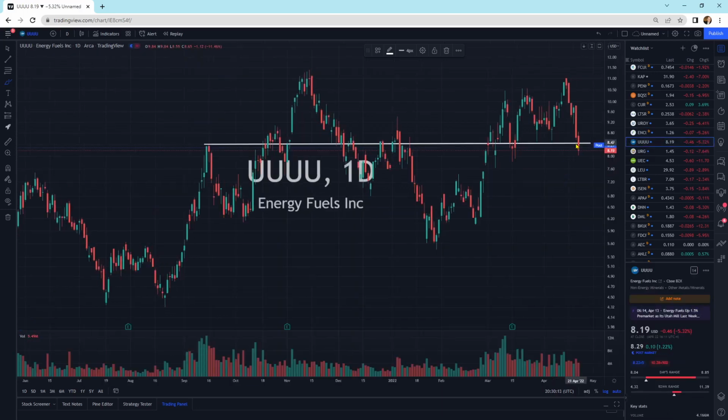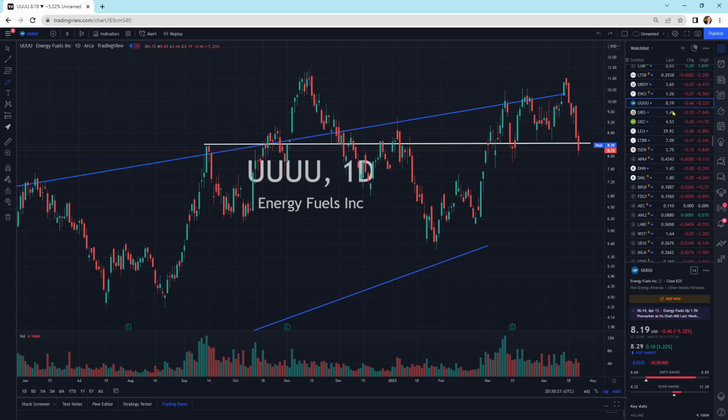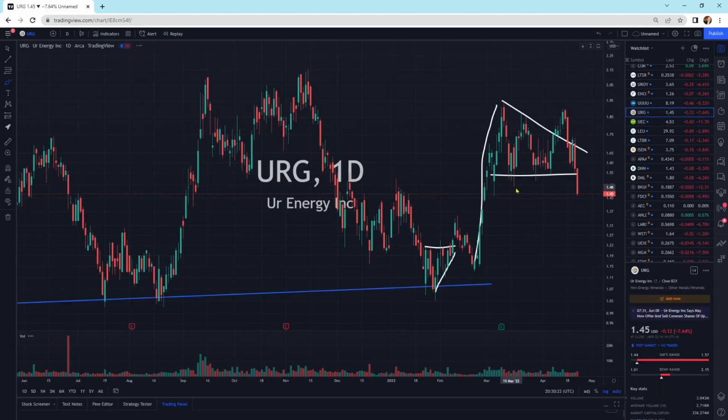UUUU, right below its support line. We'll see if it holds next trading session. There is a lot of momentum coming down with these stocks. They are selling off quite hard. URG selling off, doing a pullback. We had that kind of overthrow, and looks like we're coming lower here.